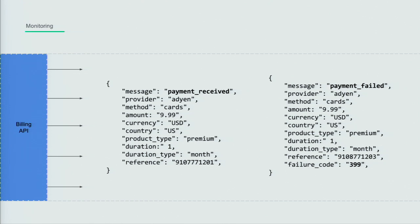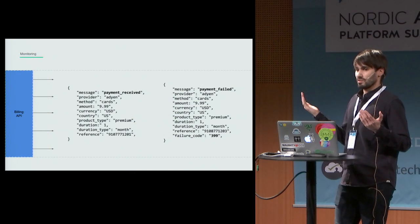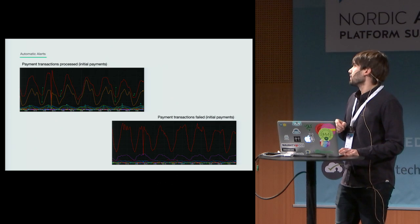So think about 16 different payment methods, think about how different they are, but at the end of the day, by having the billing API, we're able to produce these events. I mean, these are a bit simplified, but most of the information is there. This is how we're able to compare them. So it's a simple yet effective technique we use at Spotify.